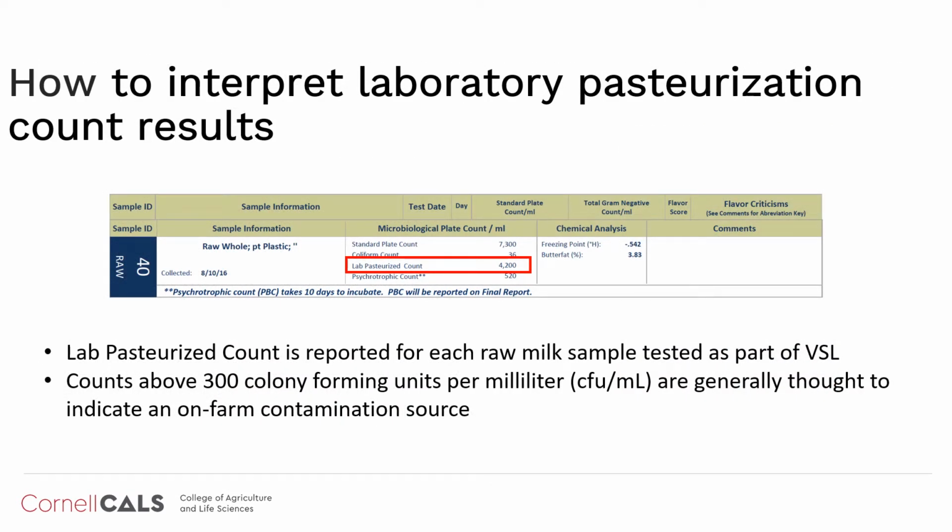Here is an example of how LPC results are reported on the VSL report form. In this example, the raw milk LPC result of 4,200 CFU per mL is well above the recommended limit of 200 to 300 CFU per mL, warranting further follow-up by the processor.